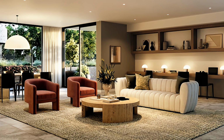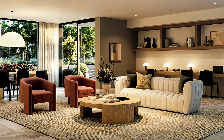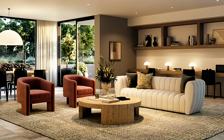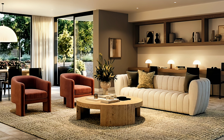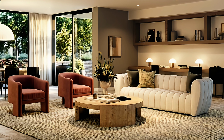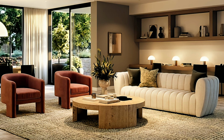This contemporary living room exudes warmth and sophistication. The space is anchored by a large plush white sofa, complemented by rich terracotta armchairs. A natural wood coffee table adds an organic touch, while a textured rug harmonizes with the earthy tones.